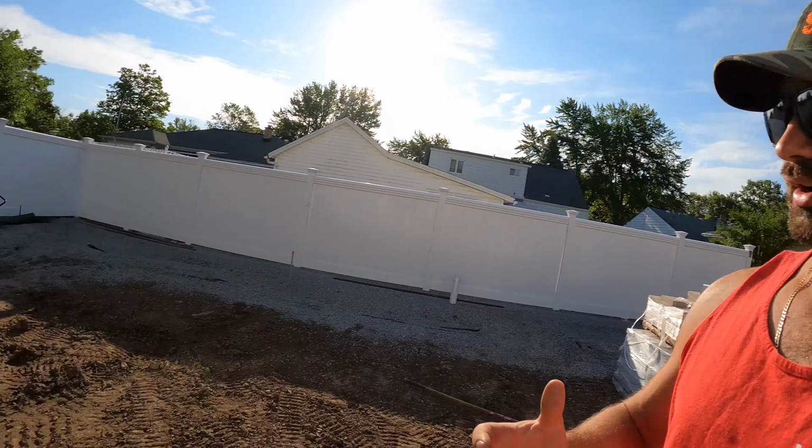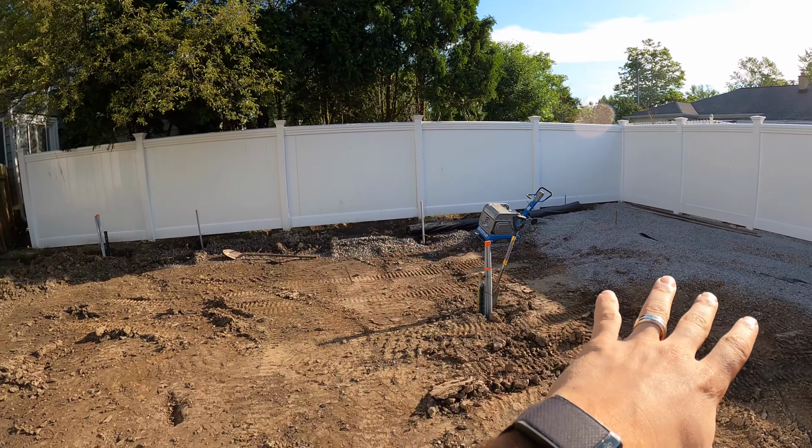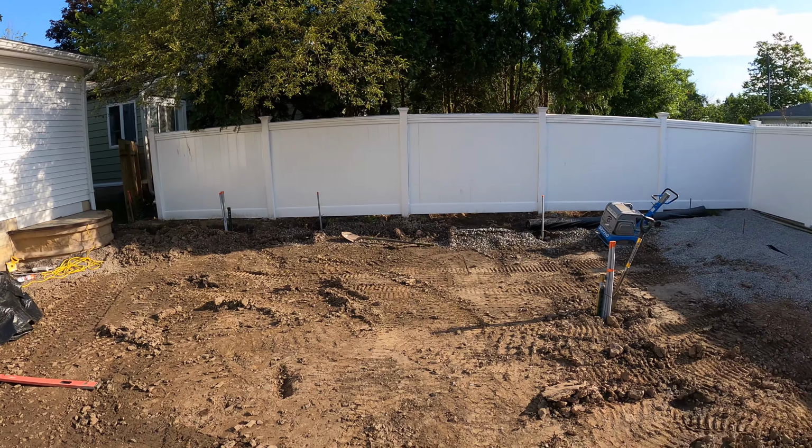So that was a little bit of an issue, a little hold up, but today there's going to be a lot of progress done because all the utilities are wrapped up, they're all inspected, everything's ready to go. So what we're going to be doing is fabricating out this, and we're really going to start getting all the base in for this.